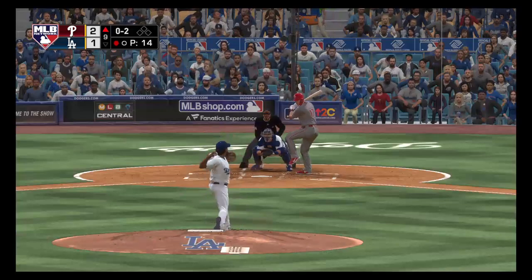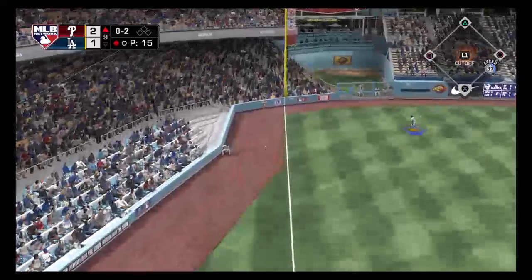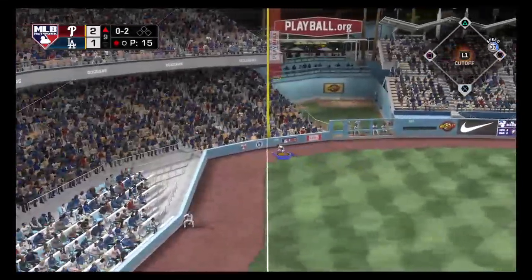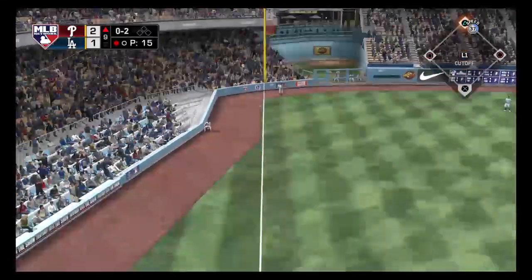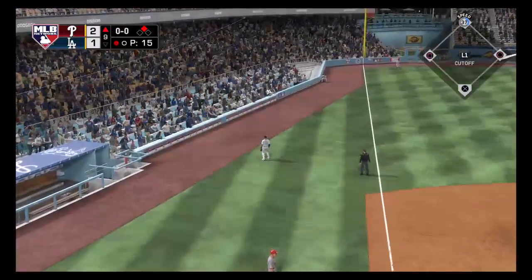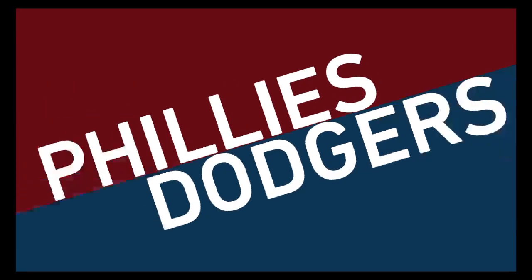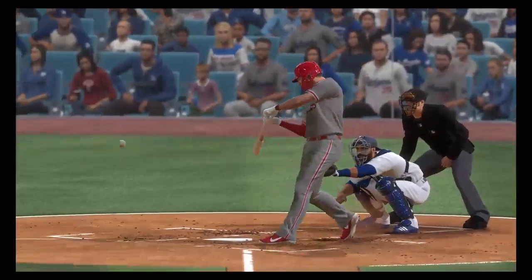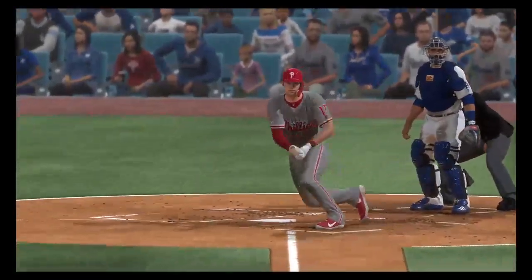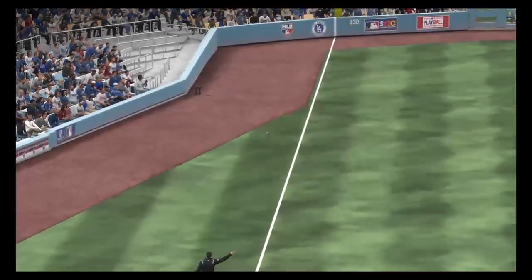Now the 0-2 pitch. Yanked on the ground down the line. And this will stay inside the third base bag. A fair ball. And he'll reach second now with one away. When you're leading by 1 run, you want to do everything you can to add to the lead and give your bullpen a little breathing room. It makes a big difference. So a double here goes a long way towards making that a real possibility.